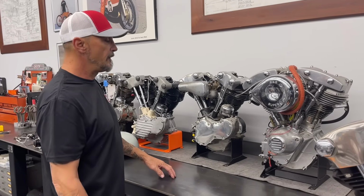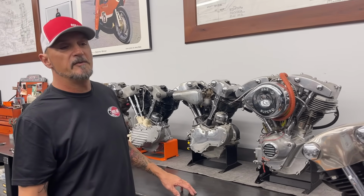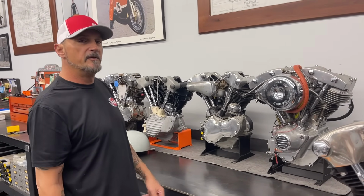So you do all your own engine work? It depends. Sometimes I can do it all. I'm a trained machinist and I used to do this, but sometimes it's easier to outsource it, let people do what they're excellent at, and I can do what I'm doing.